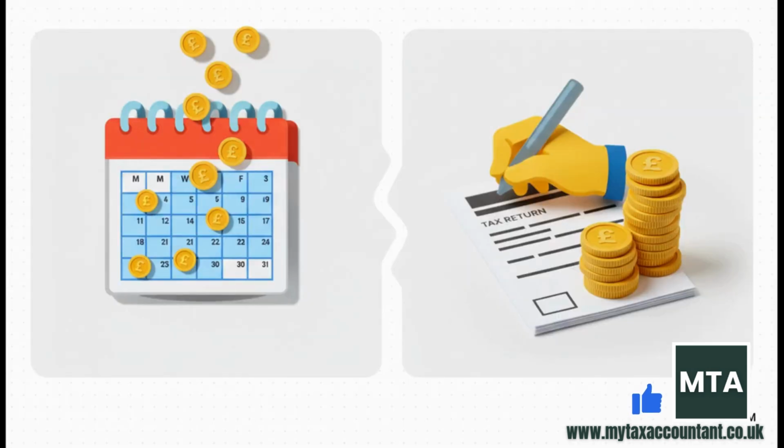You've basically got two ways to claim this. If you're a salaried employee, maybe you're in tech in London, you can just ask HMRC to change your tax code. That means you get the relief back bit by bit every single month in your paycheck. Or if you're self-employed, like a freelance designer up in Glasgow, you'll claim it on your self-assessment tax return and get a nice lump sum refund.